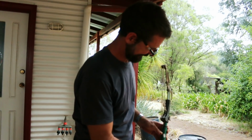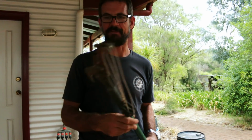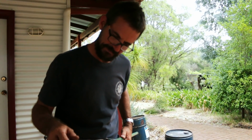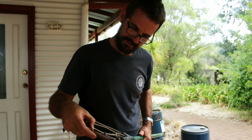All right, how much was the pruning tool? $5. $5 for an overhead pruner. And it's amazing, it's in good nick, that's just surface rust. It's old, but it's still in good condition. Old is good. And it's nice and sturdy, pretty heavy construction.